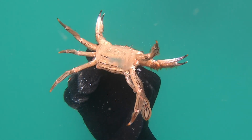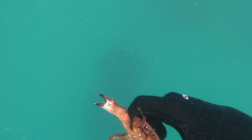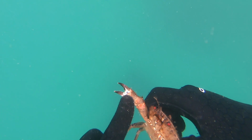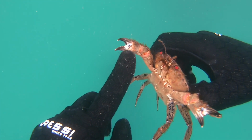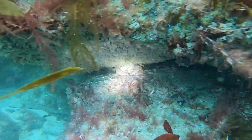This is a velvet swimmer crab. They've got the very distinctive back legs with the blue markings. They've got bright red eyes and white and blue tinges to the claws. They're very aggressive, very short-lived, well, fairly short-lived. They grow to about 10 centimeters across, and there's a surprising amount of meat in the body.